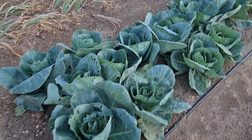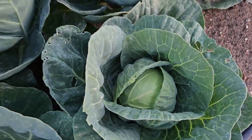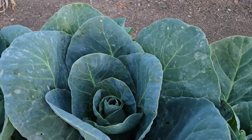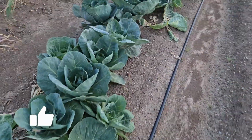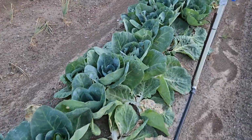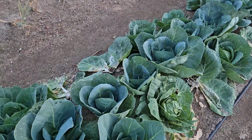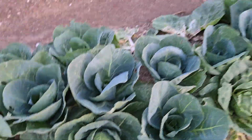We got our cabbages. We got our round cabbages. And we got pointy cabbages. Pointy cabbages are not ready yet. They got another 2 weeks probably. But we've been harvesting on the round ones for about 2 weeks now. And they're a mini head, and they are about a pound to 2 pounds each.